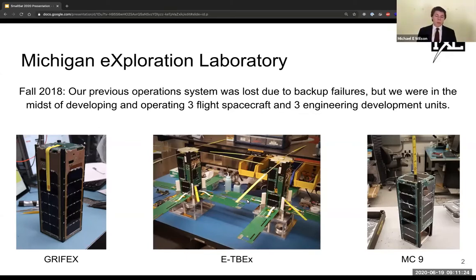Unfortunately, our previous operation system was lost due to backup failures, so we needed a system to both augment our spacecraft development and our operational capabilities while we worked with 6 satellites, flight units, and development units between the 3 missions.